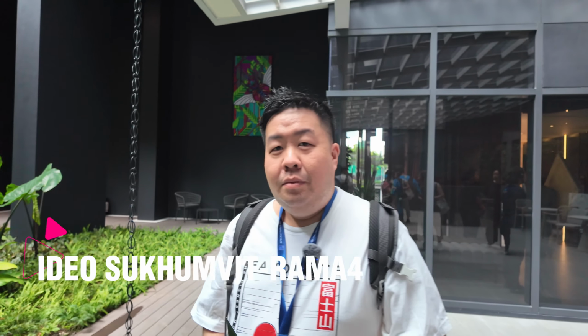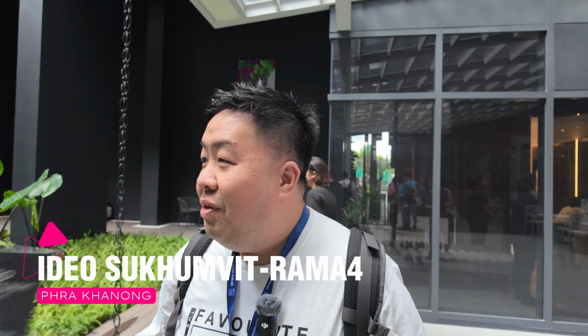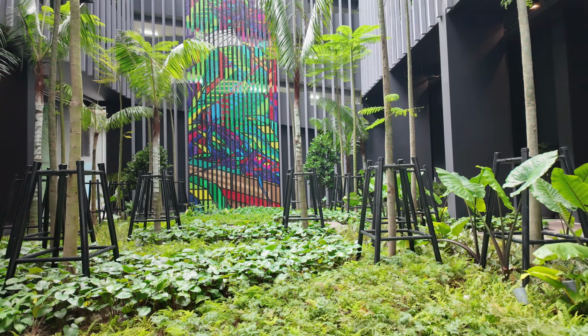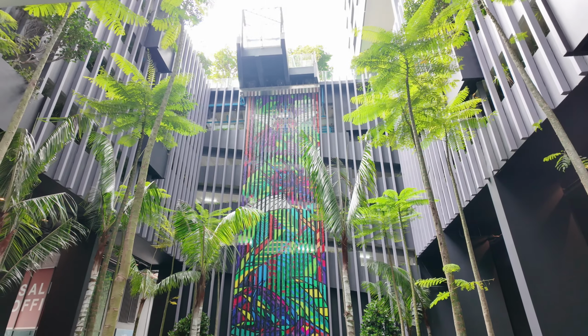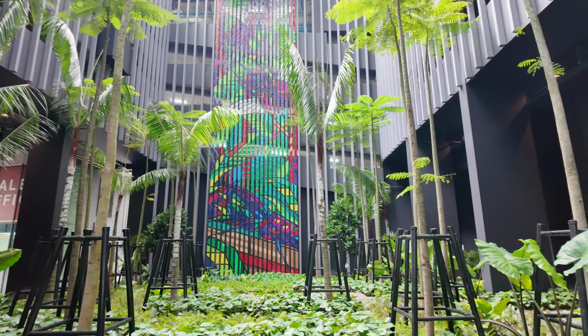Wilbur, where are we right now? So we are right now at Ideal Sukhumvit Rama 4. This building just sort of completed, and now they are actually doing handover of keys. It's my first time in the actual property itself. And actually, one look, you can see that many developers in Bangkok are now going green. They want to bring in more green to the environment, to let you feel more healthy, good for your eyesight. And then there's even a colorful man-made waterfall here.